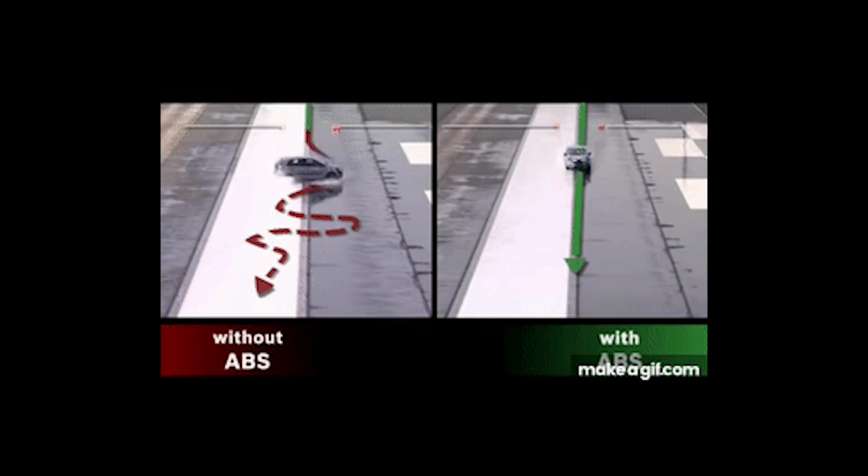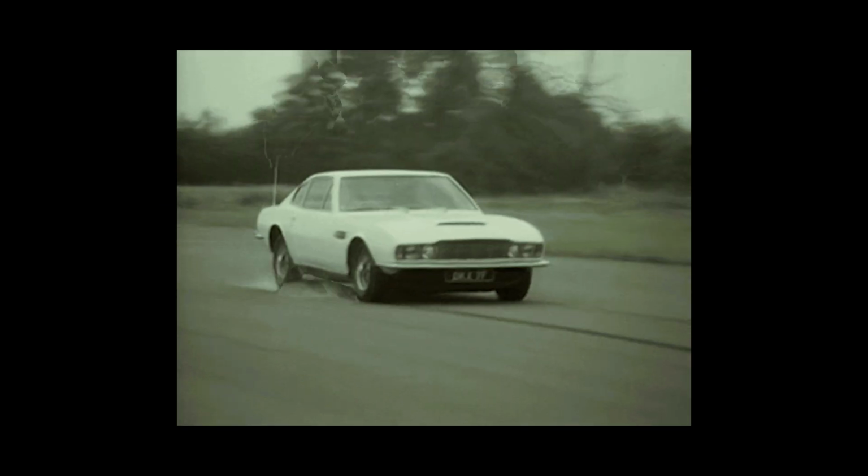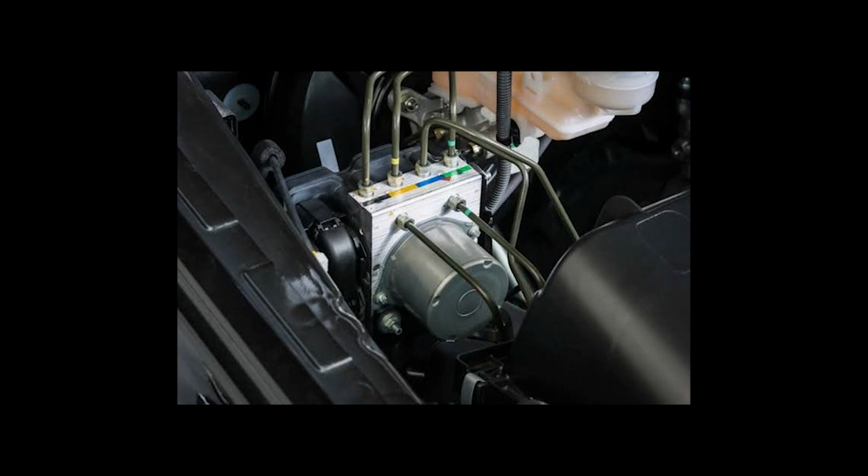The big advantage of anti-lock brakes is that it improves vehicle stability and steering control during braking, especially on slippery surfaces. It also helps prevent skidding by keeping your wheels from locking up. However, anti-lock brakes can be a bit pricey to repair and maintain.